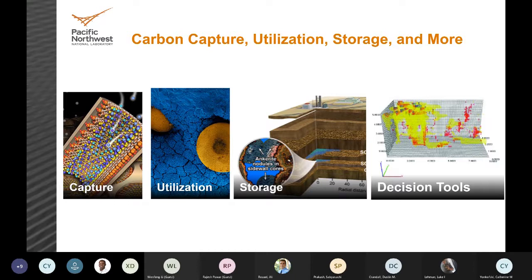All right. So at PNNL, we do work that spans all of the CCUS acronym, so carbon capture, utilization, storage, and more. And so my specialty is in the storage or decision tools components. I will briefly mention that in the capture space, we are focusing our research for DOE's Basic Energy Sciences Separations Program. That work is focused on understanding the fundamental processes that govern CO2 behaviors at a more molecular level.